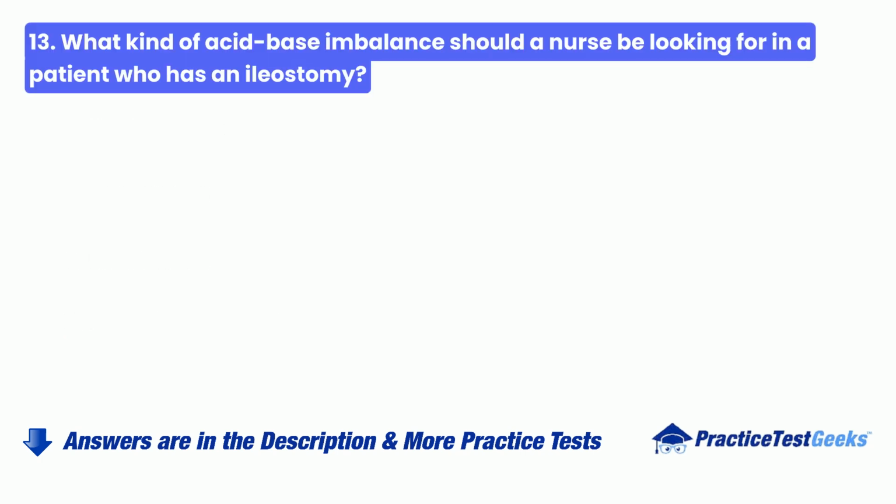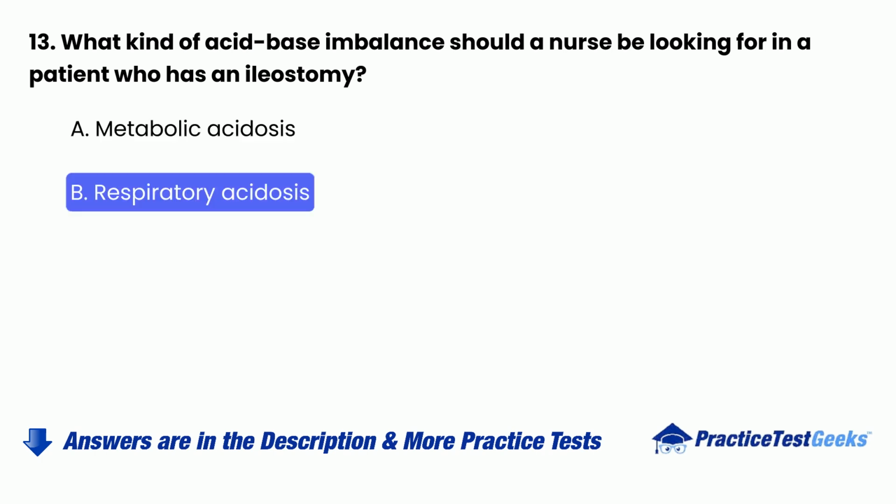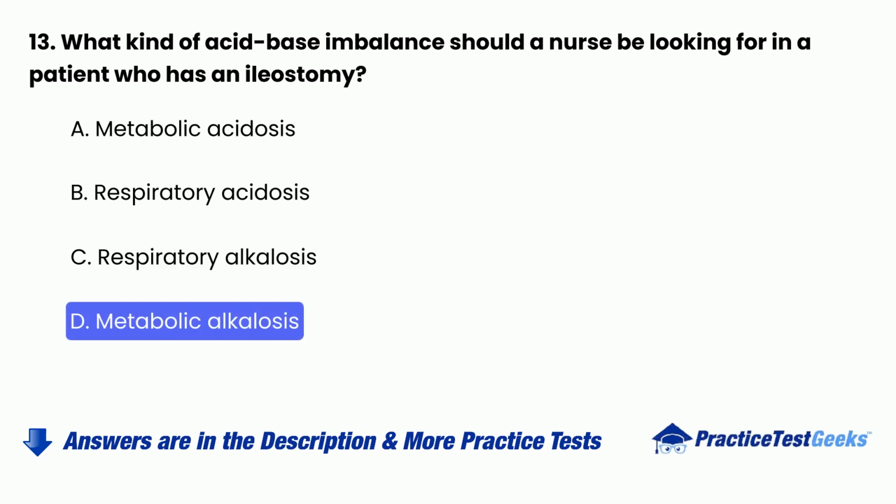13. What kind of acid-base imbalance should a nurse be looking for in a patient who has an ileostomy? A. Metabolic acidosis. B. Respiratory acidosis. C. Respiratory alkalosis. D. Metabolic alkalosis.